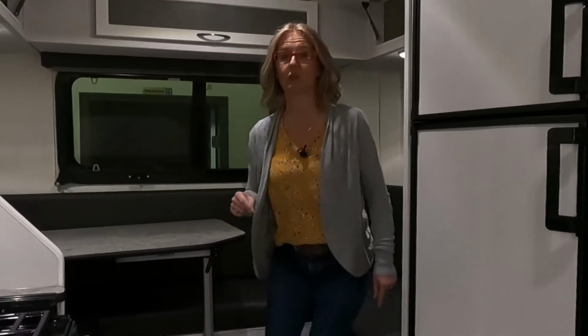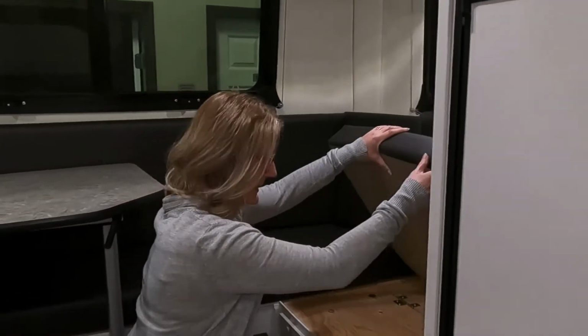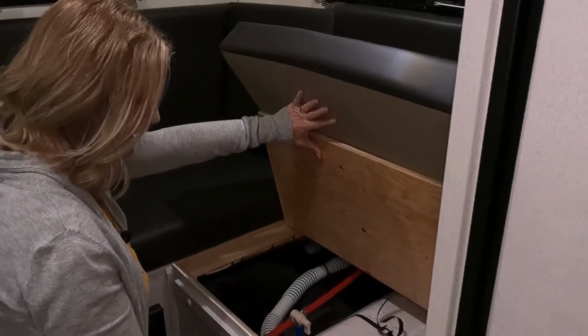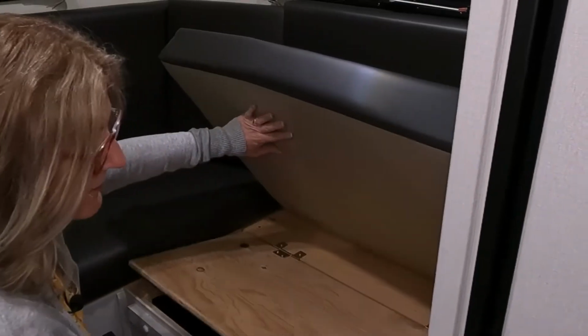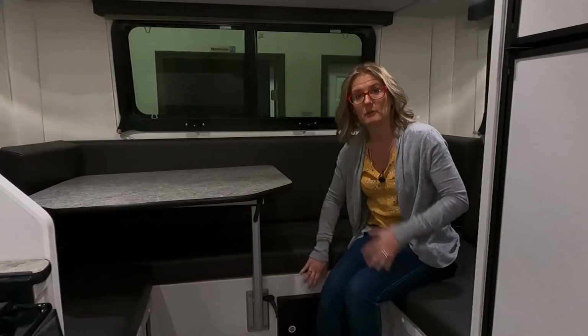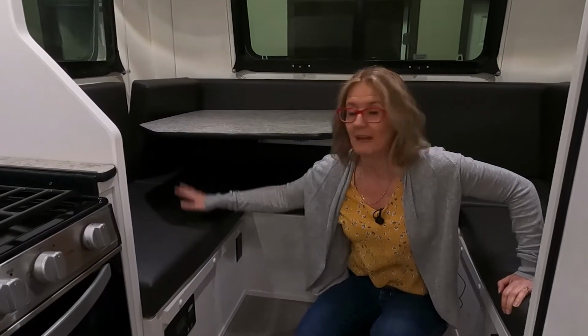Let's also take a look under these seats and see what kind of storage we might find. Oh, looks good. So it's not actual storage, but it is access to your hot water tank and your pump and all that kind of stuff. So that's good. Then over to this back storage area, underneath this seat, there's quite a bit more storage. And under this seat is that same space from outside where the battery was.